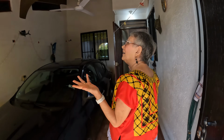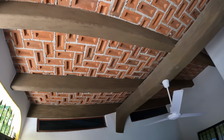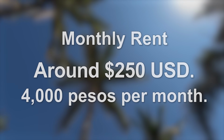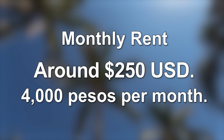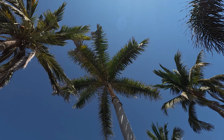His favorite part is the garage. Look at the ceiling here. That's amazing. In a local neighborhood like this, the neighbors ask, how much do you pay rent? And I'll say, 4,000 pesos. They think that's really expensive. Yes, we pay $250 a month. Depends on the dollar and the peso, but it's 4,000.